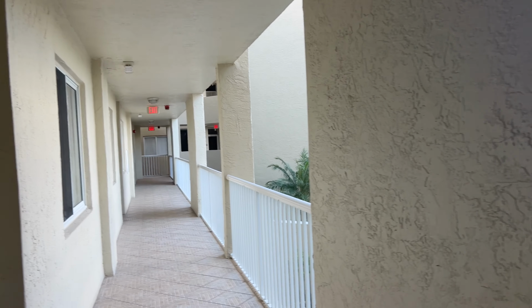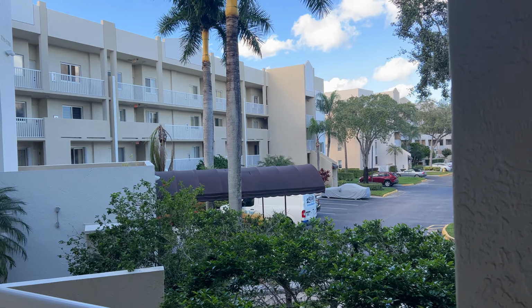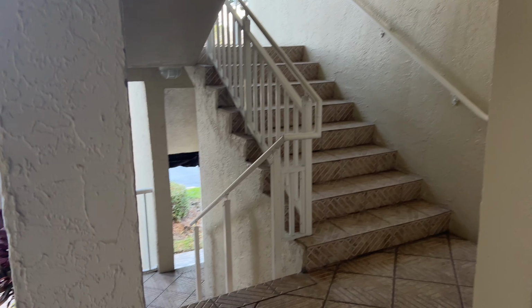and the elevator is down the way. And you can see that there is a covered drop-off area. So if you want to take the elevator, you'd come this way. If you want to get up the stairs, then you would come this way.